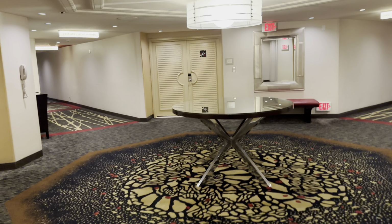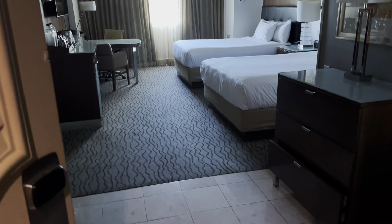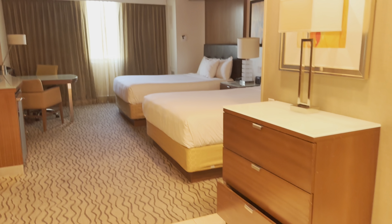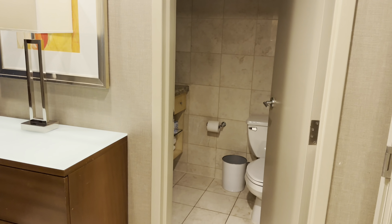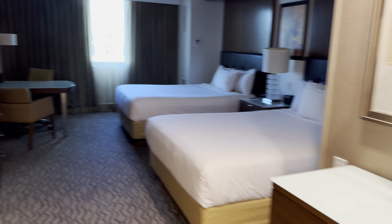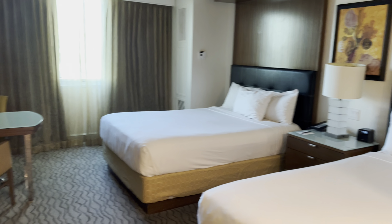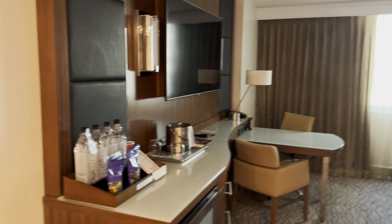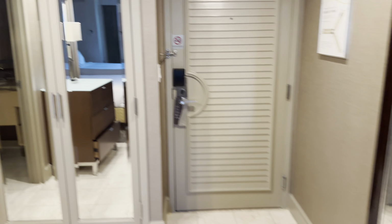Elevator looks nice. Always nice. Ooh la la. Pretty roomy. Very nice. Very nice. Lots of room here. Big TV. Got your full-length mirror here.